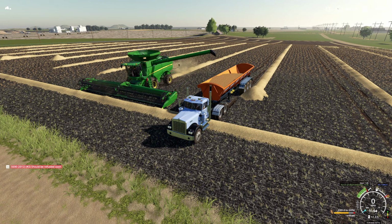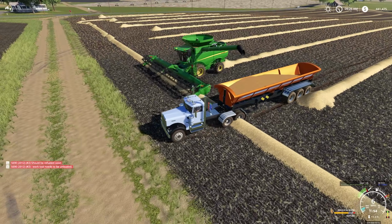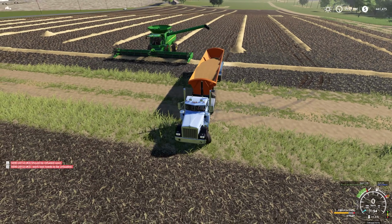And there we go. Levi did a great job on this field. Got the last little bit there. Put this in the truck. And he needs to get on up to the house and get some fuel in that machine.